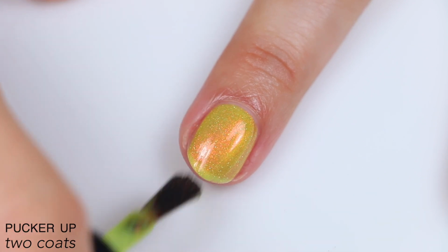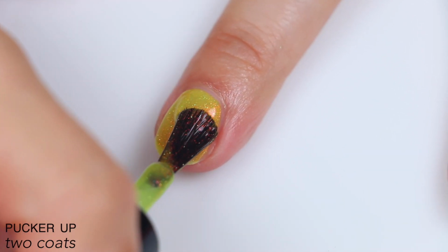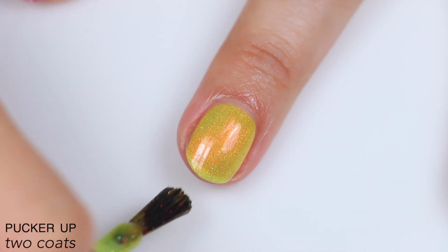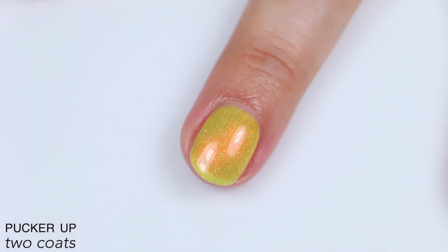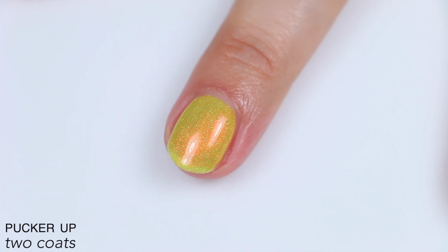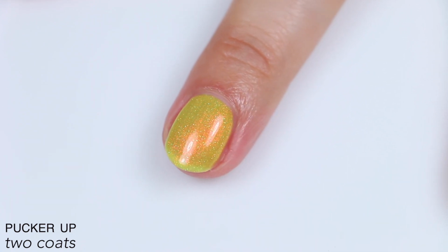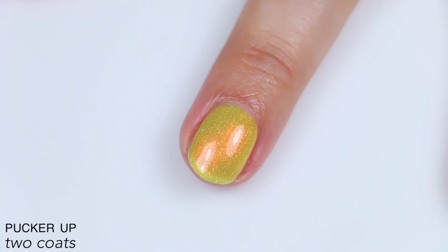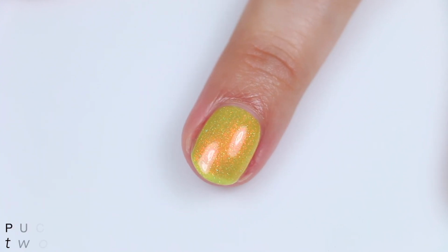The amount of nail line showing didn't really change much though between the first and second coat, so it's weird, like the color built up, but I didn't find the coverage at my nail line any better. I just kind of accepted my fate here and left it at 2 coats. The nail line definitely looks worse in the footage than it did in person. If it had looked like this on my nail the day that I swatched, I would have done a 3rd coat, but I left it at 2. So that is 2 coats of Pucker Up.